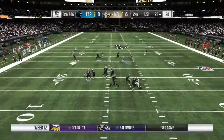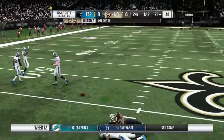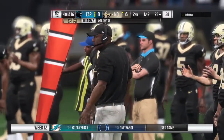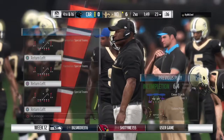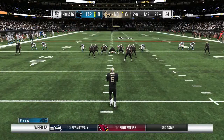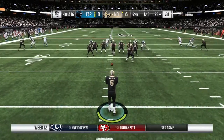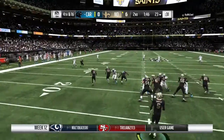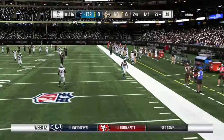Operating from the gun, Lindsey. And he couldn't hang on to it through the contact. Incomplete. You hear the calls for a penalty, but I just don't think so. I think in this situation, the defender was making sure his guy couldn't hold on to the football. So I don't see anything to warrant the flag. No, I'm with you. There was contact, but I'm happy they kept that flag in the back pocket.